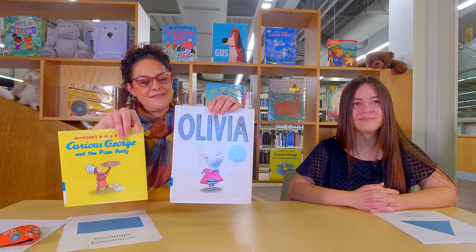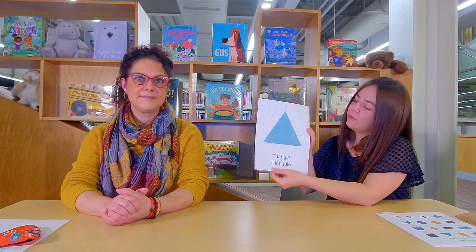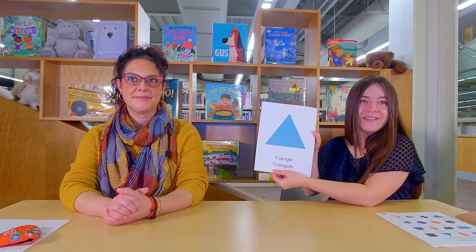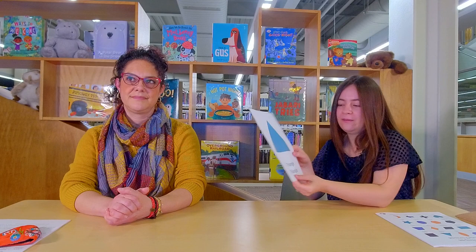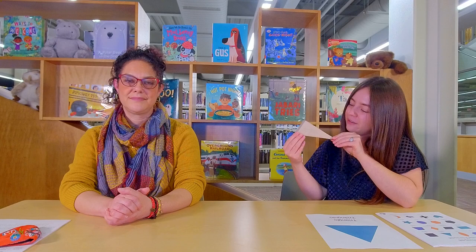All right, and then the last shape that we're going to discuss. Any guesses what this shape is? This is a triangle. A triangle has three vertices. Let's count them. Ready? One, two, three. Can you think of an object that is a triangle shape? I have one here with me. All right, and this block right here is a triangle. Maybe you can see it has three vertices. One, two, three.